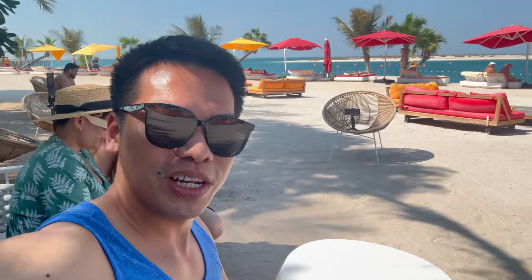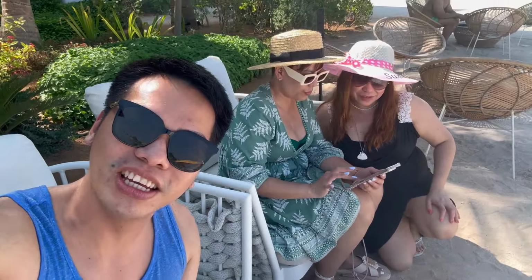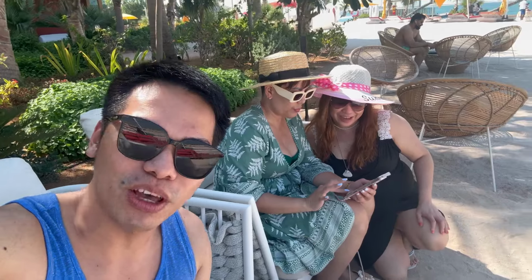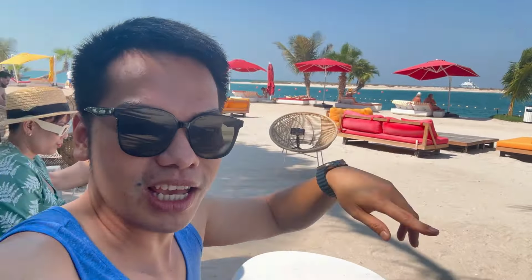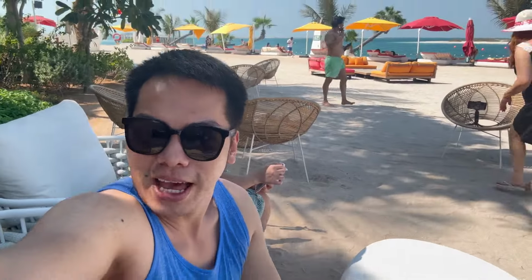Alrighty guys, after breakfast, here we are wanting to enjoy the beach, and they're editing the pictures that we took. We wanted to take the sunbed right there but it's actually all full, so we opted to stay at the back and then enjoy the beach right out there. But yeah, let us enjoy the beach with Madam Berna.